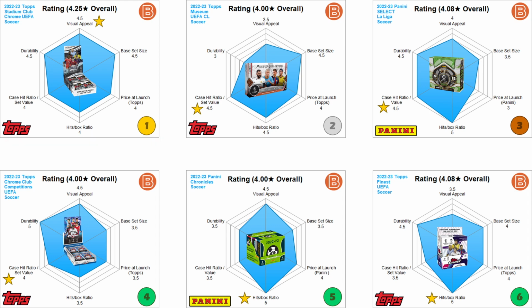And actually, I don't think we should spend too much time on these rankings, because we did discuss these one by one earlier. I'm probably just going to give you the main point and what place it is. You guys can see it on the screen, but the one right after Stadium Club Chrome is going to be Museum, because honestly, guys, I can't really find much that you can go wrong with this.